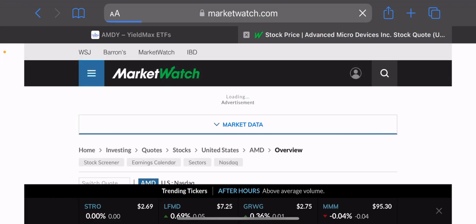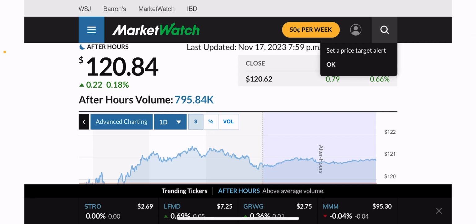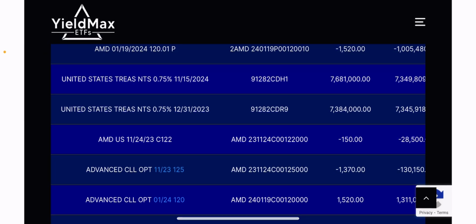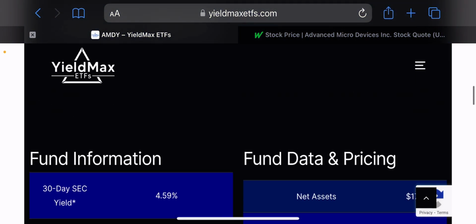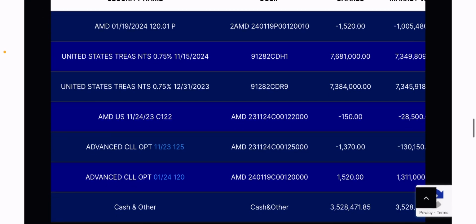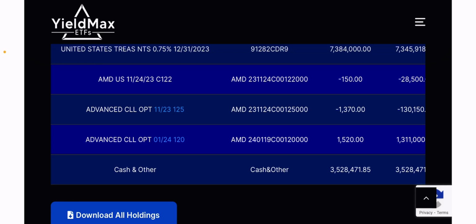If we go here to Market Watch, they're at 120 and they have calls at 122 and 125. Very close strike prices, just like Tesla. I don't like that. But what's their NAV? Their NAV has been staying pretty good. Most of these funds launch around $20, and their NAV is $20. So AMD seems like it has been on the up and up, and has an insane yield. AMD seems like a good company that does have ups and downs, and it does have a lot of competition, but it is very volatile.